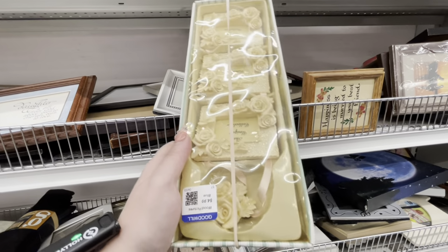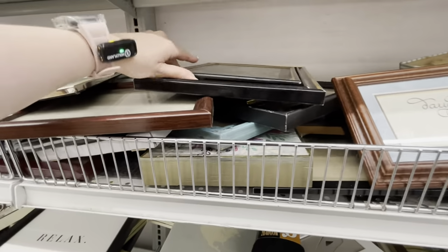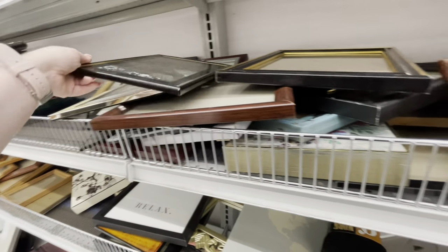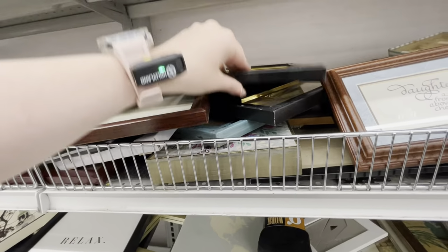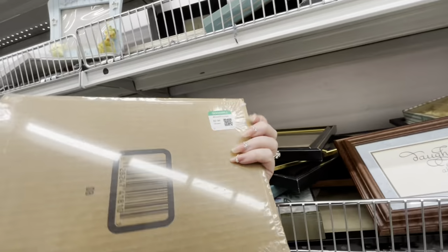Photo frame 3-piece, $4.99. Foil art, $1. Oh, I think I saw this last one.